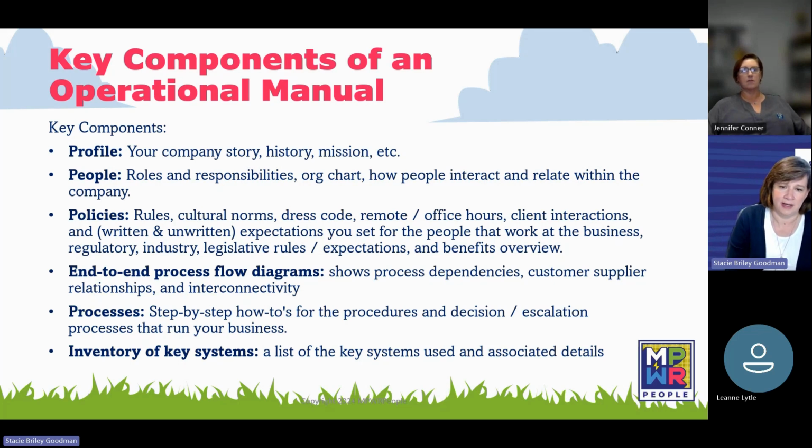Or I code them into the system. I make sure I put a copy into the Microsoft Teams site. If it's a more electronic-based system, those are the what's. And then the how-to would be in your training manual.